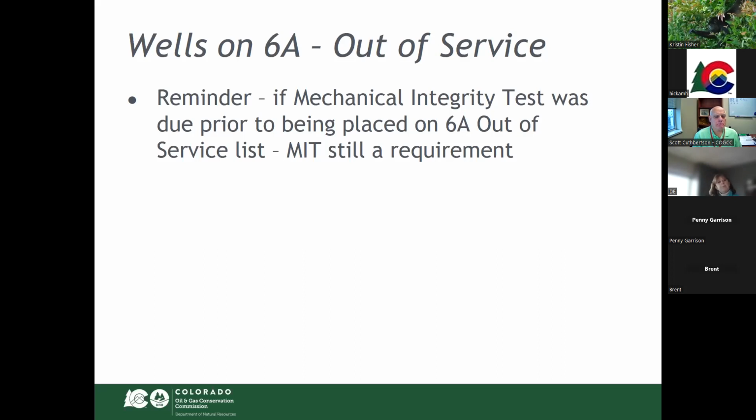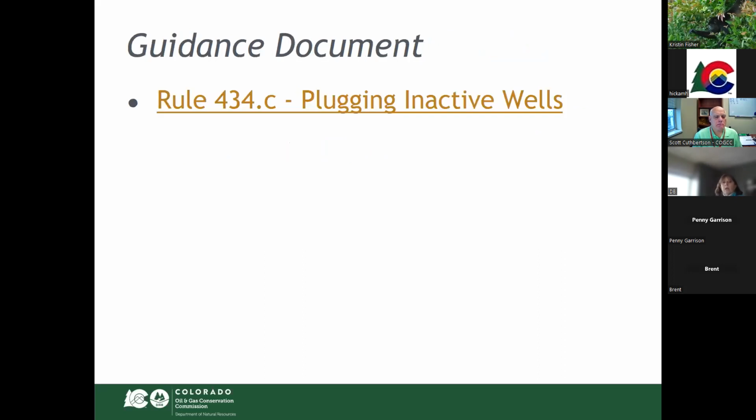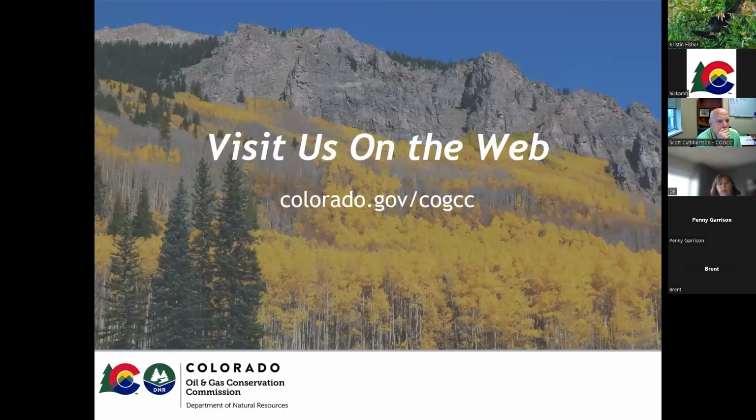Next slide, please. There is a guidance document on our website. So under regulation, operator guidance, it's Rule 434C, plugging inactive wells. It basically lists these rules and these requirements again and speaks to the Form 5B. There's not a separate 5B one, but it does cite the requirement for a 5B. Next slide, please. That's it.